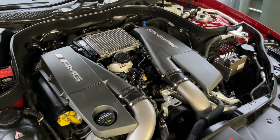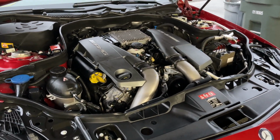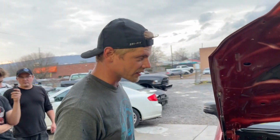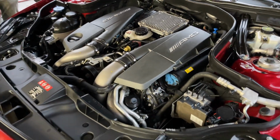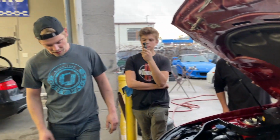All right, guys, check that out. Vlad got that engine bay looking pristine. Look at that engine, dude. Dude, that is clean. How many miles does this thing have? It's got 74, but you wouldn't even be able to tell, man. Man, this thing is nice. I'm kind of jealous, not even gonna lie.